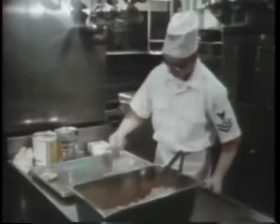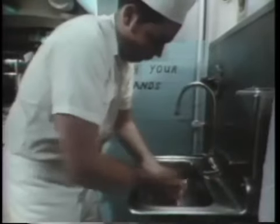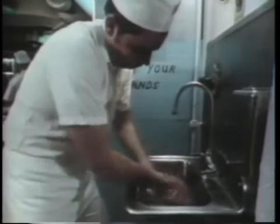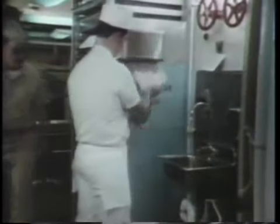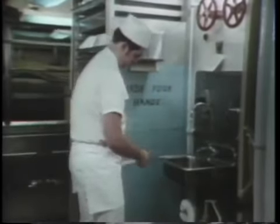Sanitary surveillance and inspection have other aspects too. For example, health standards for food service personnel require that there be no smoking in food preparation and service areas, and that hand washing facilities be conveniently accessible and suitably equipped, because food service personnel are required to wash hands before assuming duty and after trips to the head. Personnel are to be reminded of both requirements by conspicuously posted signs in the food service area.